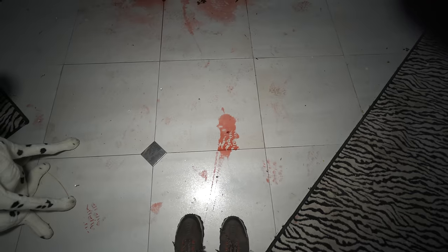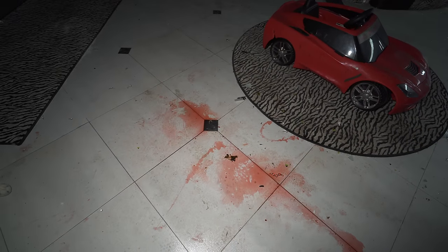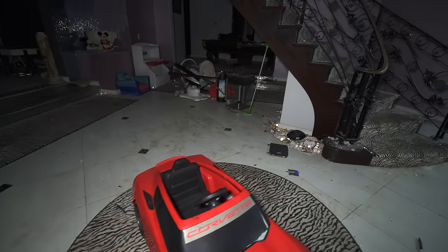And I just stepped in something gooey. Ew, what the hell? What the hell is that? Well, it's not blood, but it's definitely like gooey. It looks like Robitussin, like the cough syrup or something. Give a shout out to the Corvette.